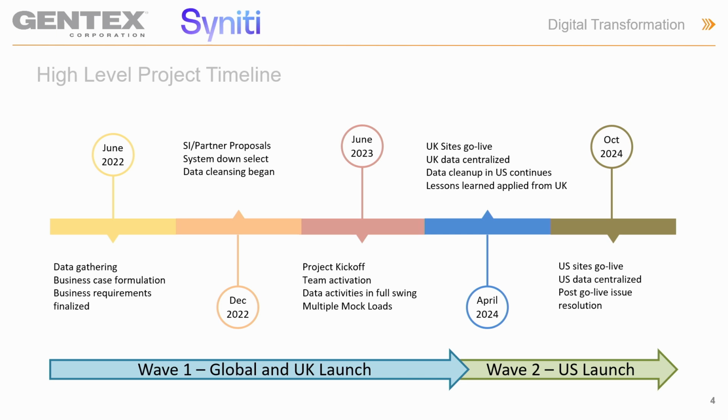So we made a decision that we needed to make a change. As we continue to grow and move into the new era of Gentex, what can we do to have better data insights, make better business decisions, and really prepare ourselves for future growth? So in the summer of 22, we made the decision to move to a new ERP system. We started that by doing some data gathering and built a business case: why do we need this?